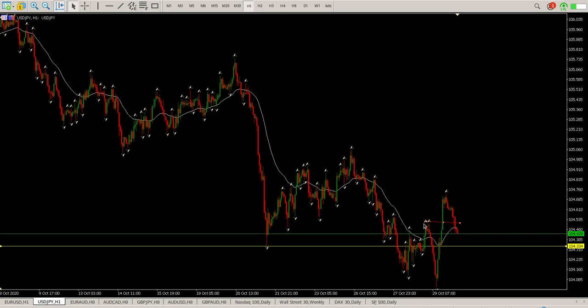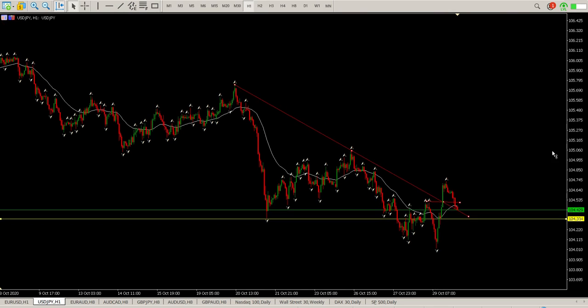Looking at the hour, you can see we've broken above the moving average, coming back onto the moving average at the moment. We've also broken a little bit of a trend line here as well. There it is there. So by the looks of things, possibly a move to the upside, but again, I wouldn't pay too much attention to the dollar at the moment, not with the elections next week. So for me at the moment, I'll also just sit on the sideline. The higher time frames trend is down, lower time frames we're bouncing around like a yo-yo.